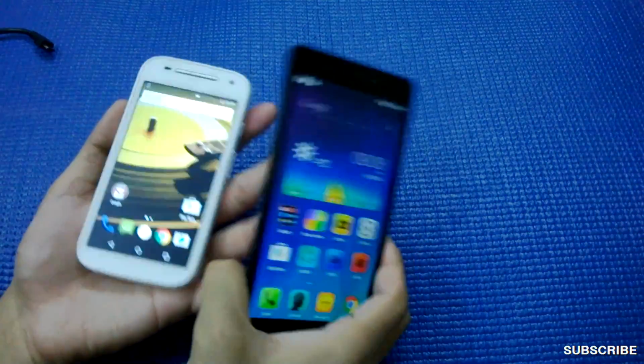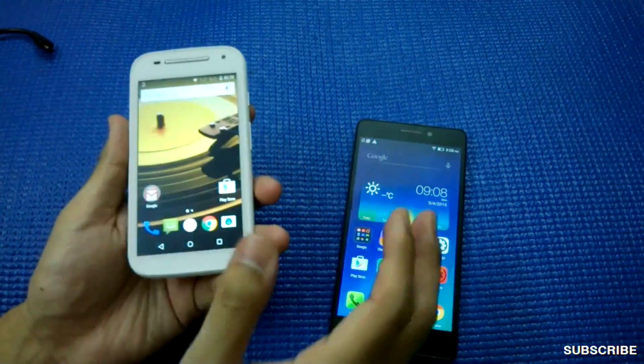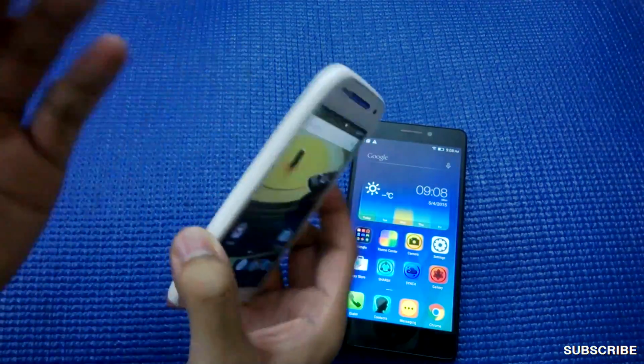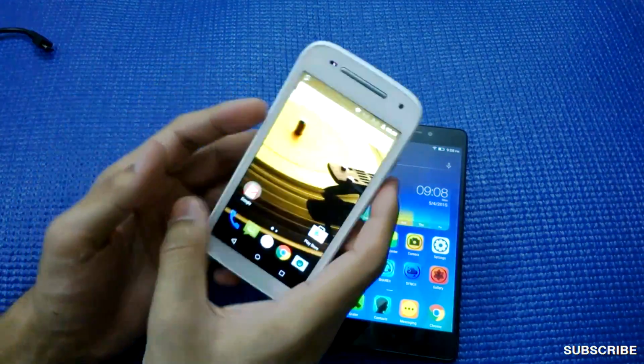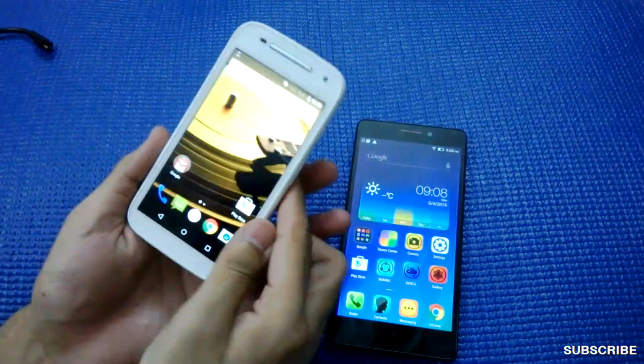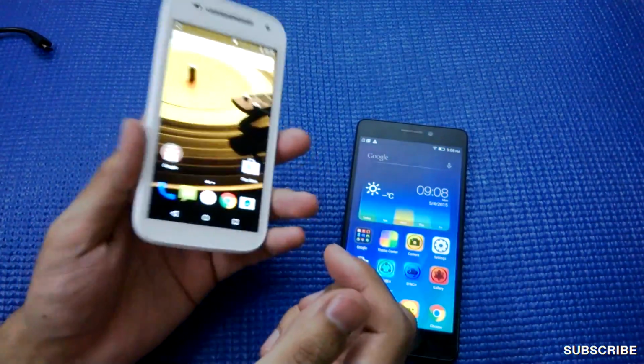So guys, we covered a lot of ground in these few minutes. Go for the Moto E2 if you want a solid battery, a really solid carefree smartphone. Even if you drop it multiple times, nothing will happen to it. This is a rock solid phone.